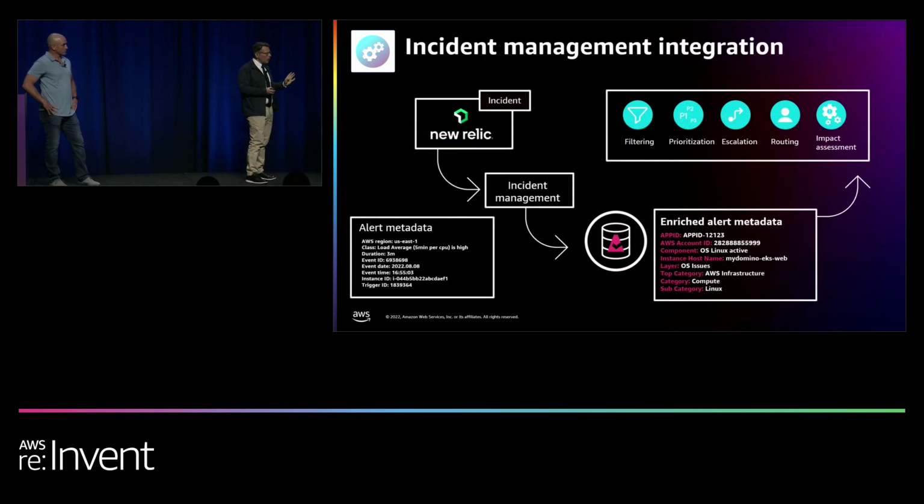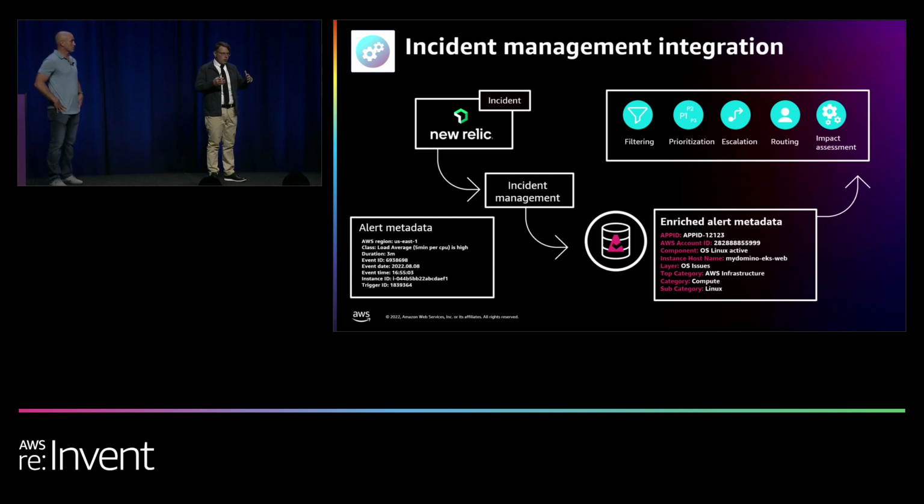Next thing I want to talk about: let's say that you're communicating trust, you're monitoring everything, but something went wrong. Typically monitoring systems are infrastructure-centric. So if I get an alert from CloudWatch or from New Relic saying that something is wrong with a certain resource, that is actionable, right, Sam? But that's not enough data to really act on it productively, so to say. So we have this concept of enriched alert metadata.